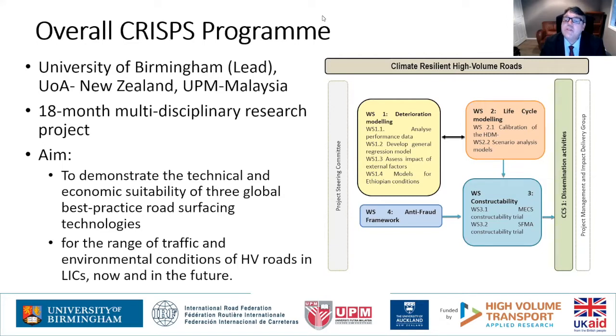So just for the newcomers here tonight, the main work areas are, first, to develop deterioration modeling, understanding how these surfaces perform over time. We also are looking at other types of additives from the university in Malaysia. In particular, we're looking at fiber reinforced asphalts and really want to see how they perform over time. From that, we want to do the life cycle analysis to understand the economic viability of this technology. And then, of course, for our application, and particularly in some countries in Africa, we've got to also look at the constructability and make sure that it is a technology that is sustainable within that environment. Thank you. Next slide, please.